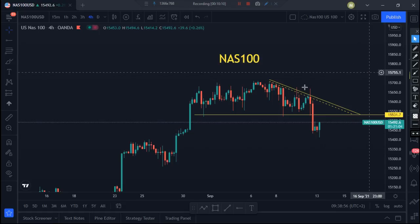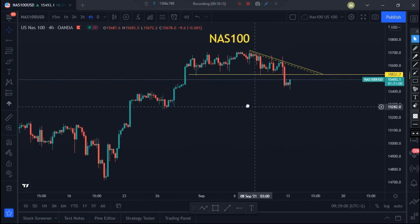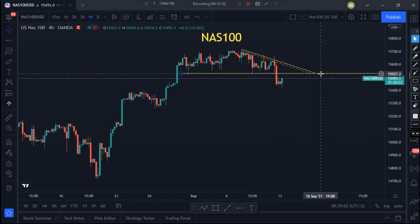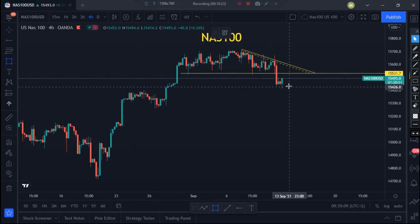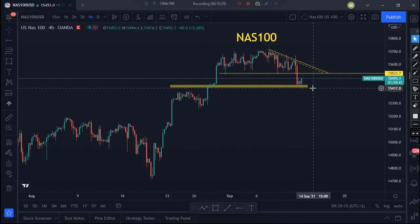Okay, here it's NASDAQ. We are on the 4-hour time frame. So it seems like NASDAQ really respected this. Let me see, let me draw something. I don't know where this zone is coming from, but NASDAQ is giving us something here.